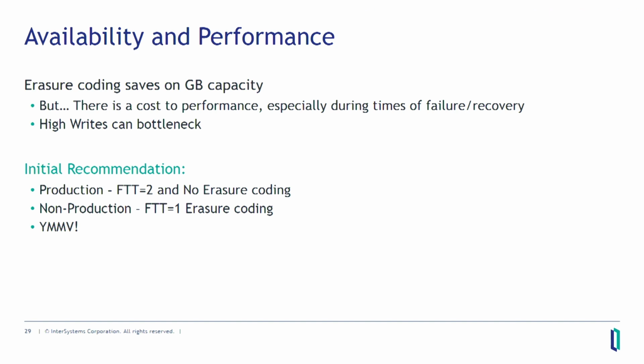So the initial recommendation here is for production, use your failures to tolerate 2. Remember, that drives how many hosts you've got. And non-production, you're not so concerned, although it depends how much your developers cost if their system goes away.